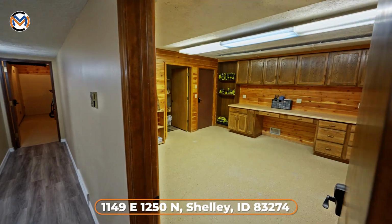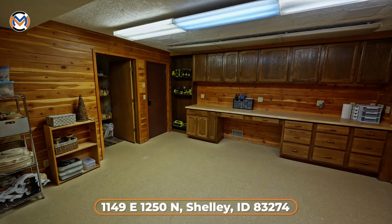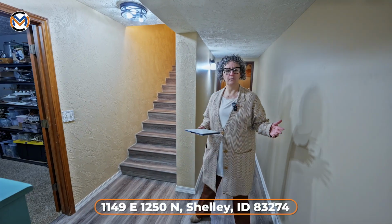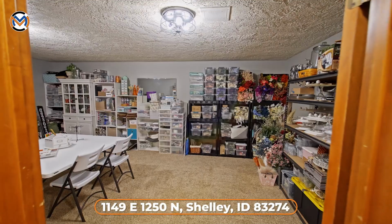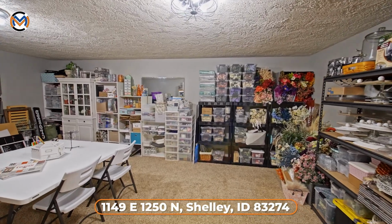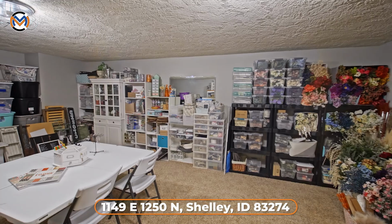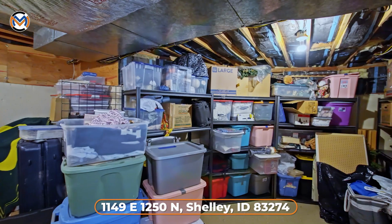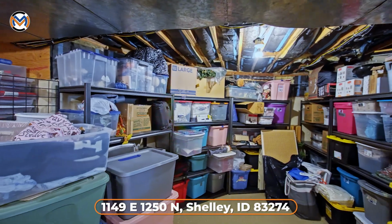Why? Because we also have a workshop with a locking gun room. You say, well, you know what? Maybe I just want a craft room. Maybe I want a gift wrapping room. Well, welcome to your gift wrapping room. You think to yourself, I think I need some bigger storage rooms. Let's keep going. A giant storage room with shelving and built-in cabinetry.